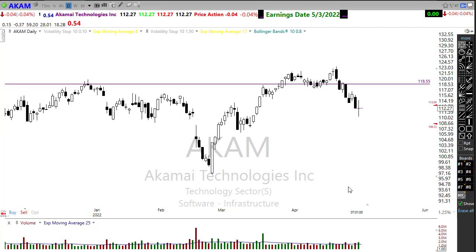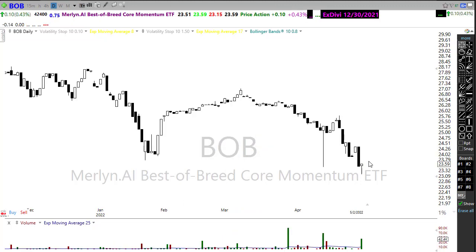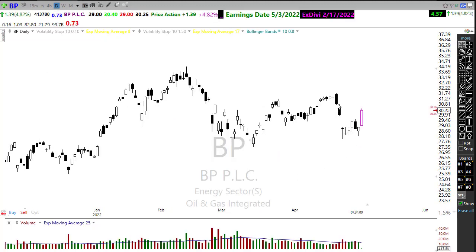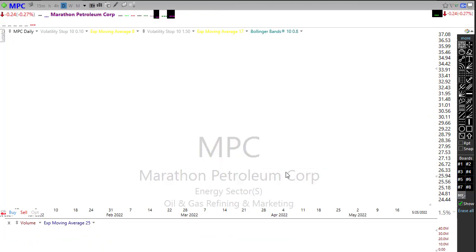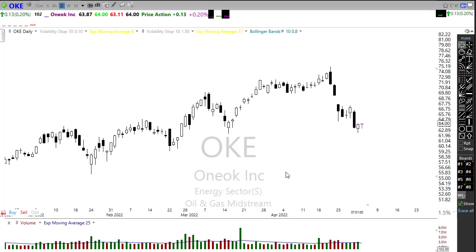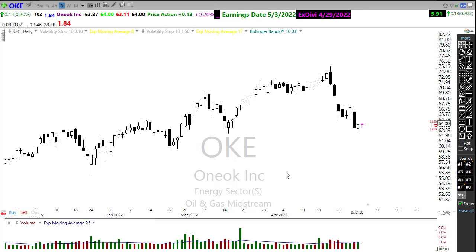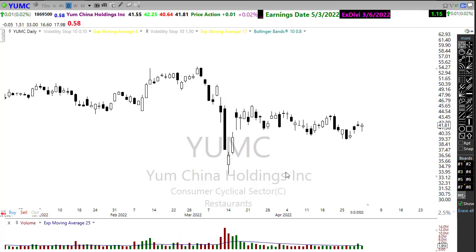AKAM is on the list today. We're going to hear from Cummins today. Looks like Cummins is showing just a little bit of weakness here this morning. Watch that closely. We're going to hear from BP, and unfortunately, BP bouncing up this morning, even though their earnings weren't all that great, getting a little bit of a bounce up here this morning to test those downtrends in the chart. We've got MPC coming in to report, MTOR. We've got OKE on the list. We've got SWKS on the list. YUMC on the list. So we've got a pretty darn busy day ahead of us of earnings reports.